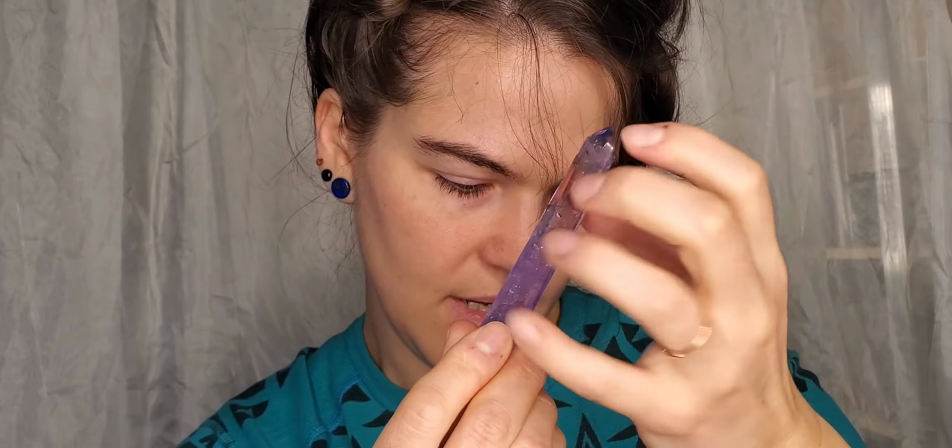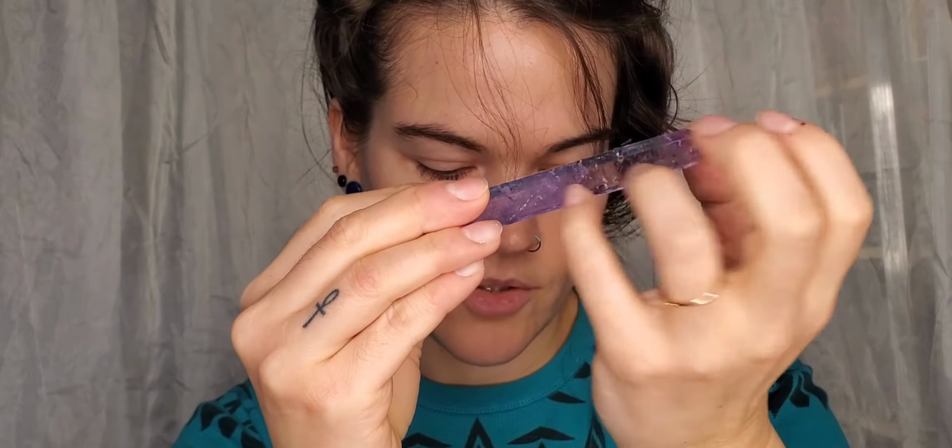And I actually got this piece of quartz from my high school boyfriend. It was one of the first crystals I ever got. And it's amethyst. And I've had it for like ever. And amethyst is purple because of iron impurities, but it's irradiated. It's an irradiated stone, and that can occur naturally.